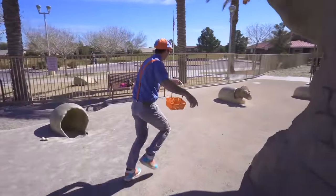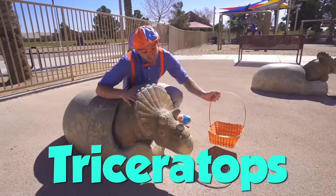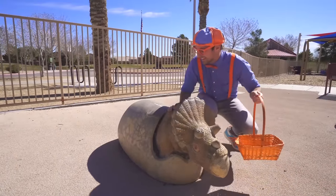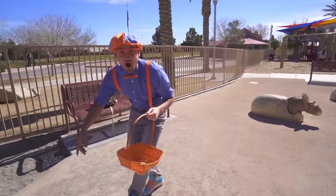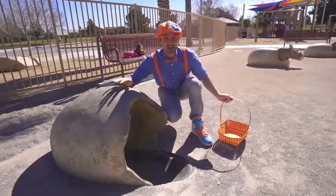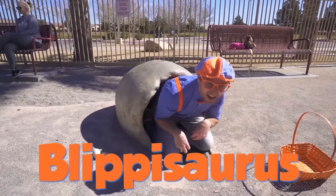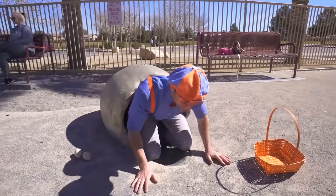Oh, hey! A baby triceratops! Hello! Hey, how's your day going? Good? Nice and slow? Okay, anywho, bye-bye! Whoa! Whoa! Another egg! Wow! Look at it! Do you know what dinosaur this is? I do! A Blippi-saurus! Oh, so silly!